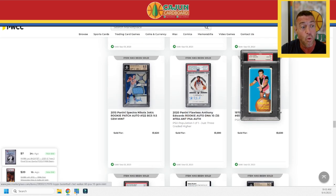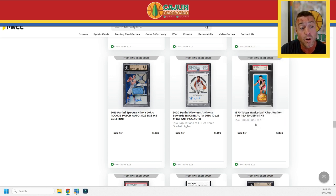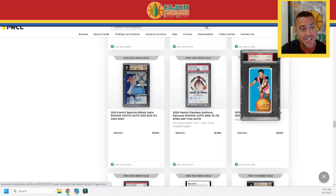Moving along, Chet Walker. I don't know. It looks like I don't even want to say some of the things that I'm thinking right now, but this Chet Walker is a pop 4 in PSA 10, and it does $1,530.